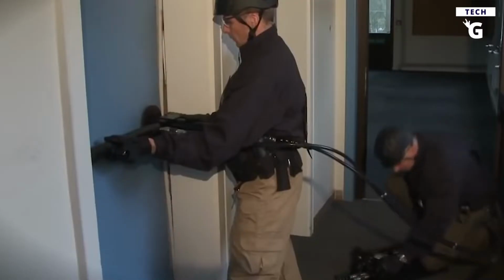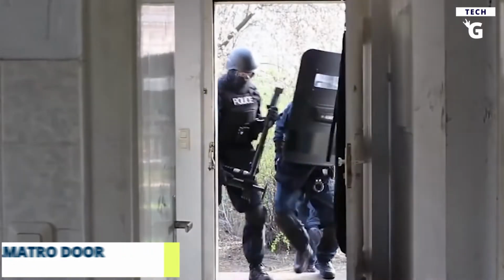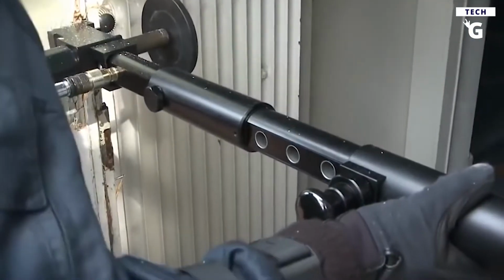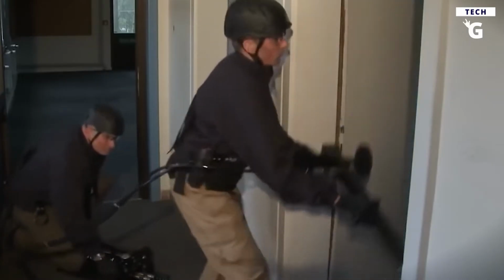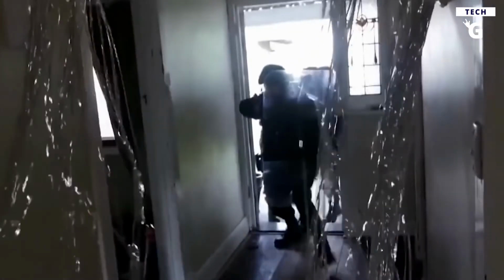Let's take a look at this police gadget, the Halmatro Door Blaster. This door breacher opens doors in a matter of seconds, making it quicker and quieter than standard methods. It has a pushing power of more than 4 tons and is used in both military and police operations. A multiple lock, inward opening door can be breached by the door blaster in just a matter of seconds with little noise and no flying objects, unlike what we see in movies.